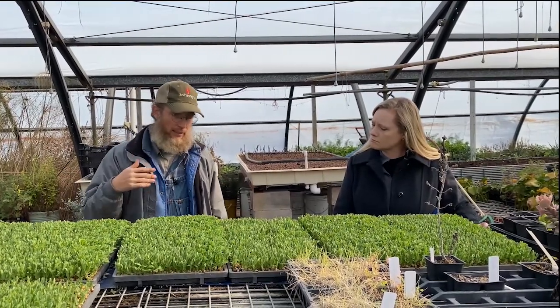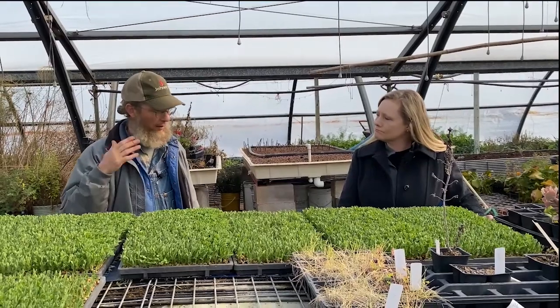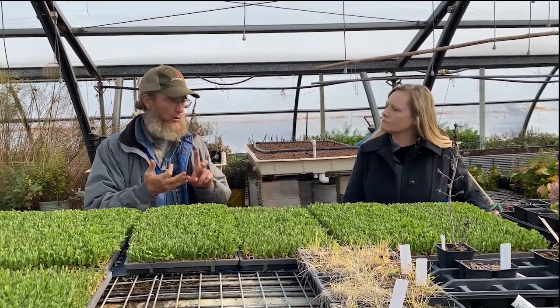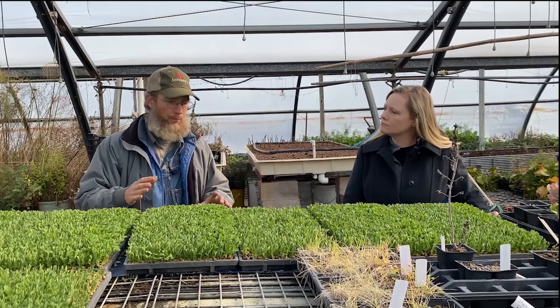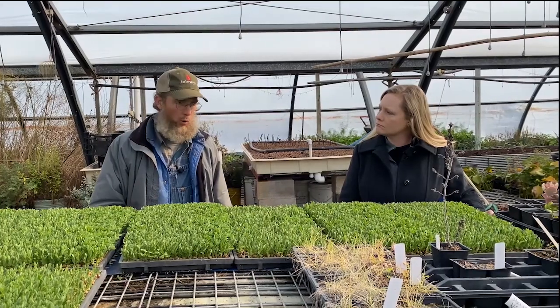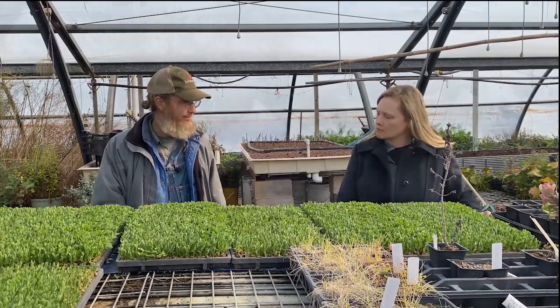Without that, I can't tell you how many seedlings I killed before I got a little bit of automated water. So those are the big three: air, the right temperatures, and water. And when you have those three together, then our experience has been that growing healthy seedlings gets a lot easier.